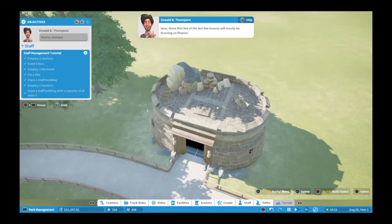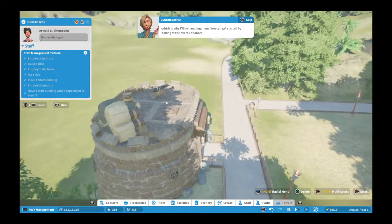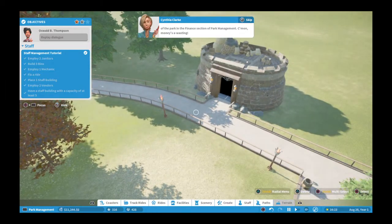The last few lessons will mostly be focusing on finance, which is why I'll be handling them. You can get started by looking at the overall finances of the park in the finance section of park management. Come on, money's a-wasting.